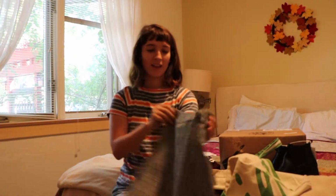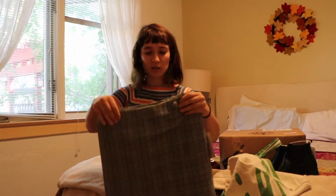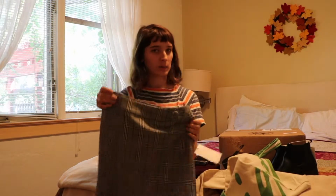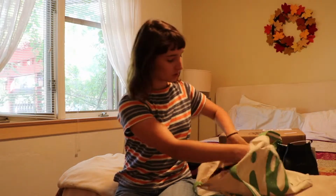It fits really well, and it's a good weight too, and this is from A New Day from Target, and it was $22, which isn't that bad. So yeah, I love this, and I'll be wearing it all the time for fall, I'm sure.